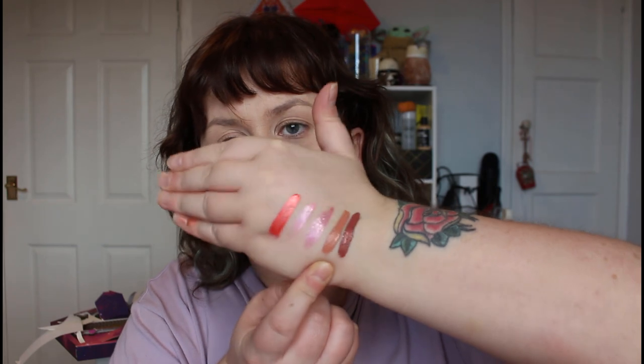I feel like this palette feels slightly more pigmented, and in particular this shade, this metallic kind of bronze, which is this one here, very creamy. Very, very creamy. Here are the swatches. As you can see, the two plain lip glosses are incredibly opaque. And then you've got some very sparkly toppers.